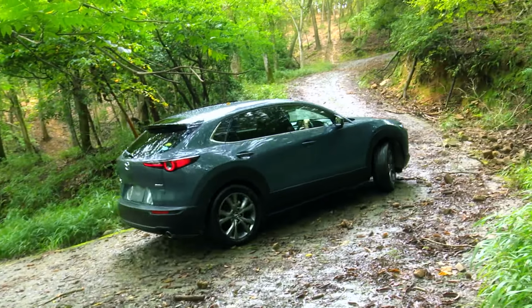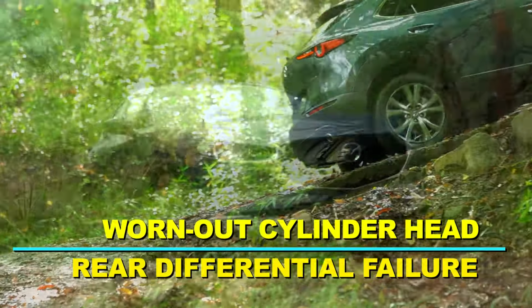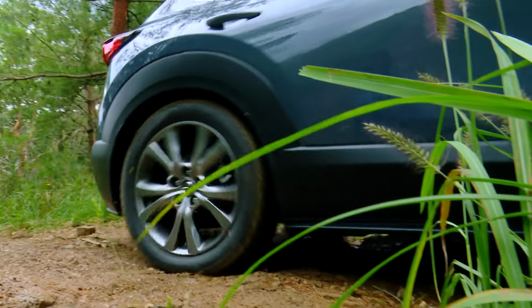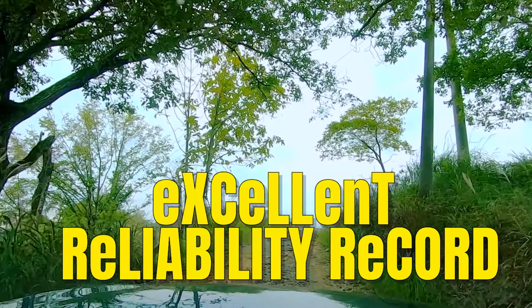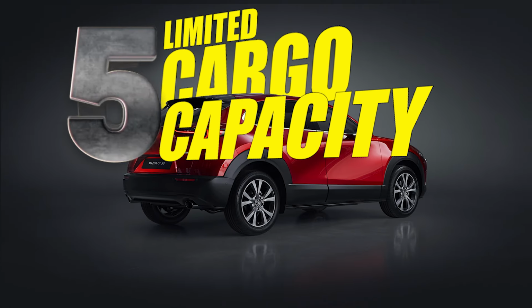Furthermore, there are many reports about significant problems with a worn-out cylinder head and rear differential failure at relatively low mileage. Water control valve issues have been reported too, often requiring costly repairs. These patterns suggest that the CX-30 might not uphold Mazda's typically excellent reliability record, potentially leading to expensive surprises down the road. Number 5. Limited cargo capacity.